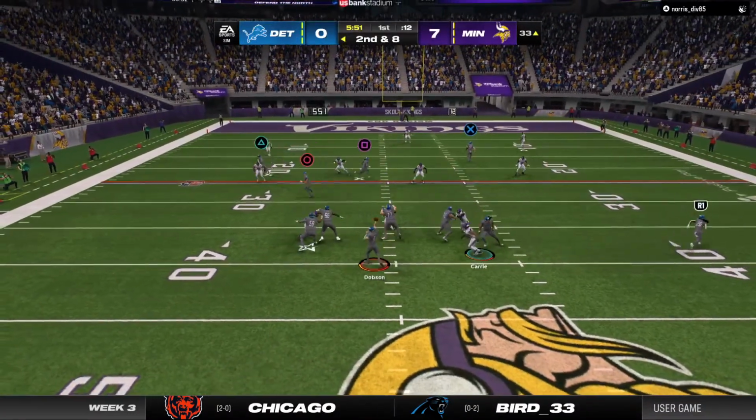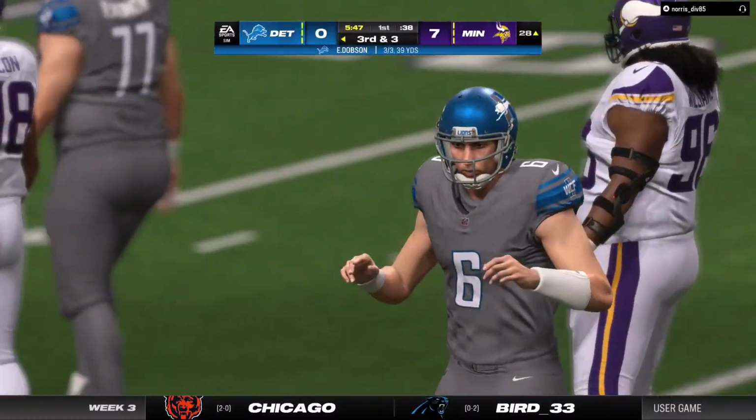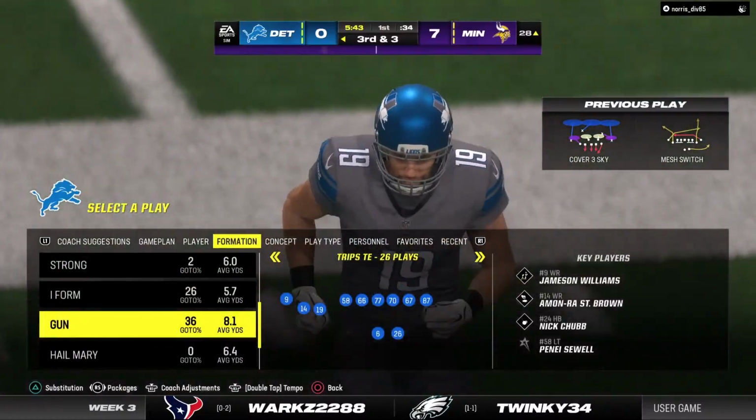Back to throw. Dobson. Quick hitter here, it's complete. So 5 yards here, 5 on the play. And now it's 3rd and 3.